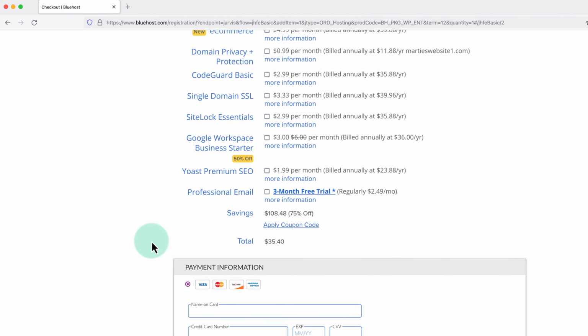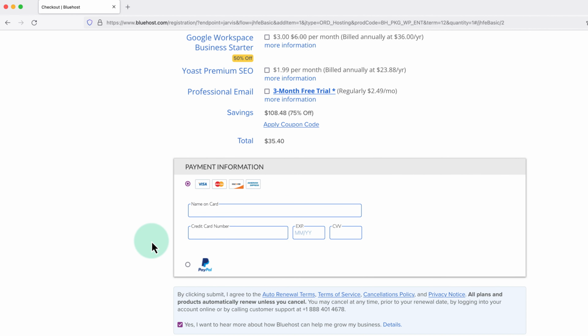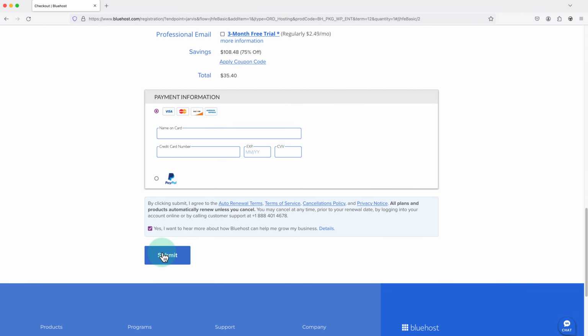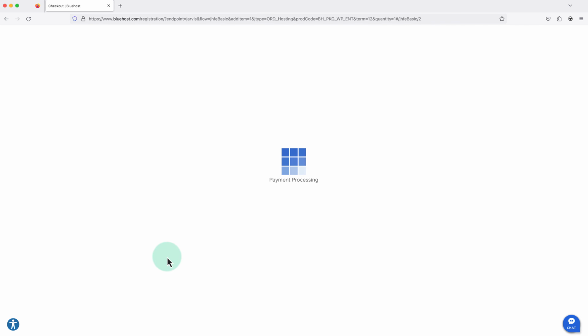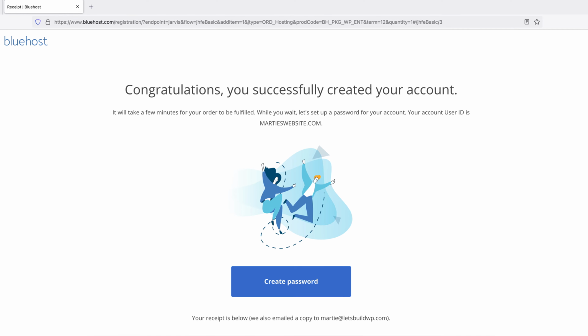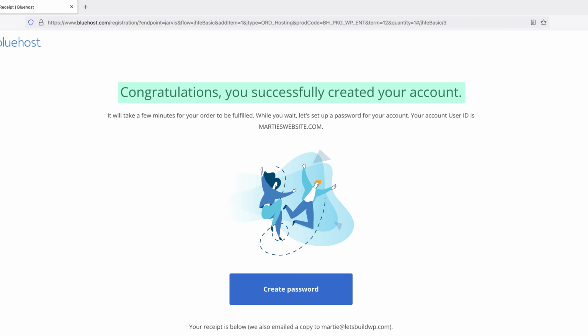Then under this we can enter our payment details, or we can choose PayPal. Then finally, down at the bottom, we just need to click Submit. At this point we'll either see a payment processing screen, or we'll be redirected to PayPal to log in and pay for our order. Then after paying for our order, we're going to get a message saying congratulations, you successfully created your account. Now we're going to click Create Password.